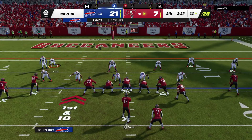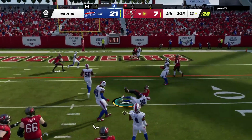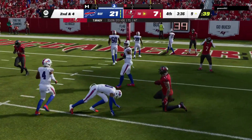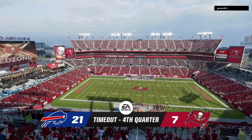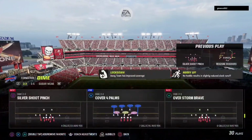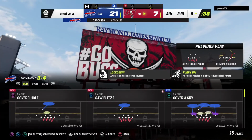Into the red zone, it's Brady. He completes it to Evans. It'll go down as a gain of 6, and it's 2nd down. Now the Bills are going to use the first of their timeouts. That'll leave them with 2 remaining. We'll be back after this.